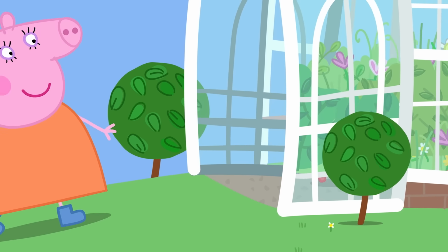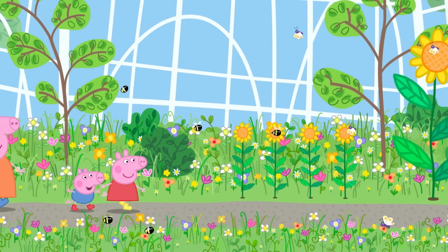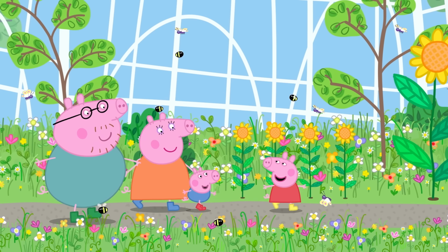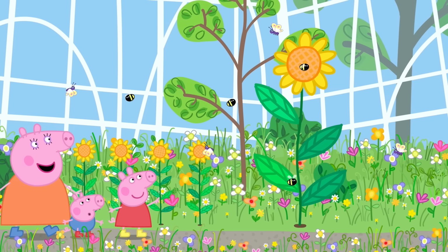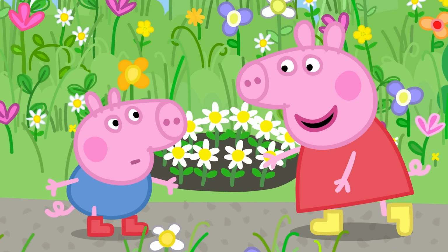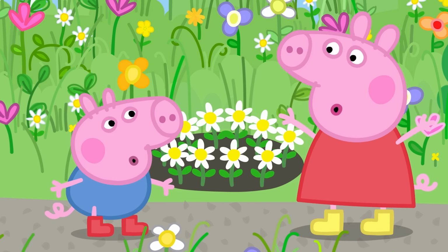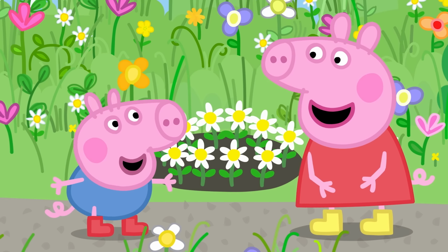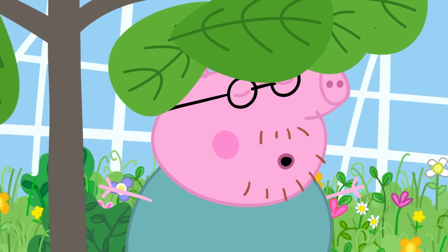Today, Peppa and her family are visiting the botanical garden. This one's tall. Oh. These smell lovely. Ooh, and that one is on Daddy's head.